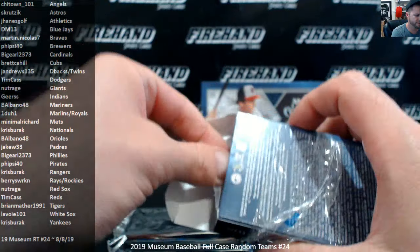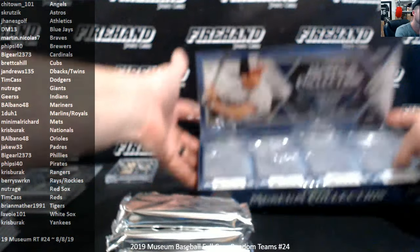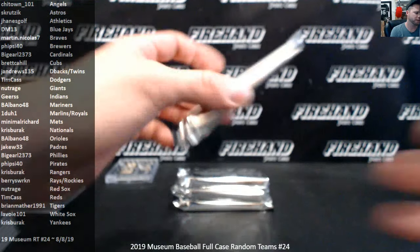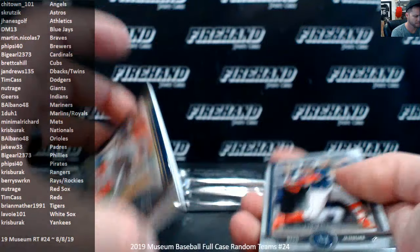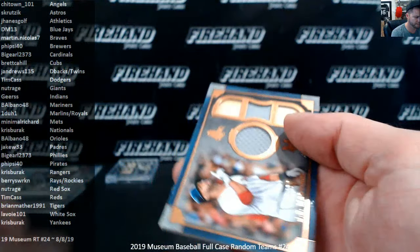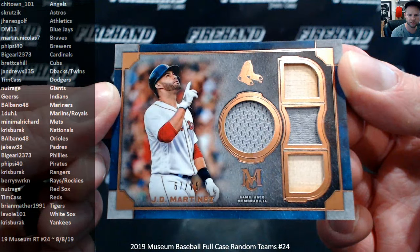Feels like we got a live frame. Second frame right there. Look at that. Final box. Bonus frame. There we go. Number /150, Jacob deGrom. Quad relic for the Red Sox. JD Martinez /75 for Nut Rage.